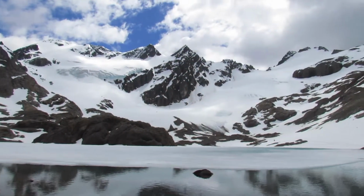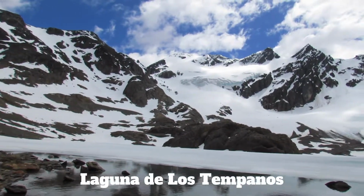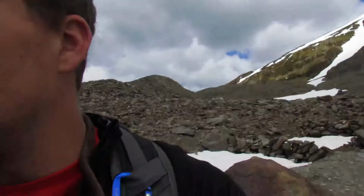Just gorgeous up here. It's definitely a steep climb. I think it took us, what do you think, around 3 hours? Yeah, less than like 10. Yeah, I think around 3 hours.